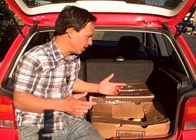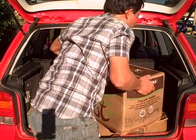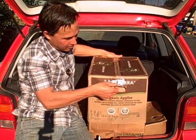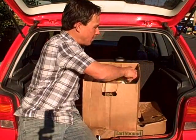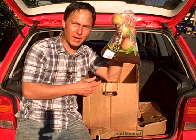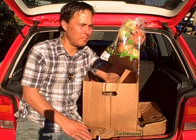So the next thing I got is right here, and let's go ahead and pull this guy out. It's about 36 pounds, and what we're looking at here are organic apples. So these are organic Fuji apples, bagged up, 3 pounds per bag, and 12 bags in the box here, so that's a total of 36 pounds. This was 28 bucks, so this is an amazing deal.